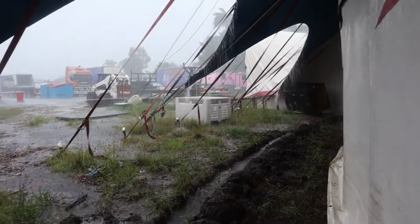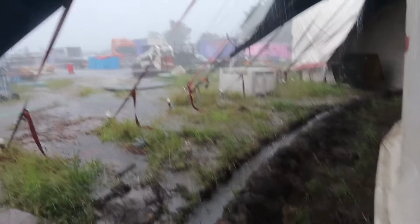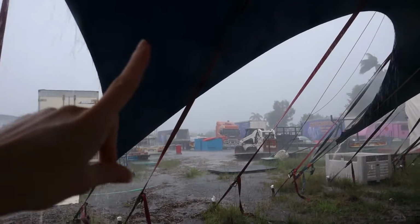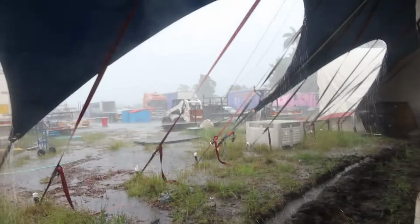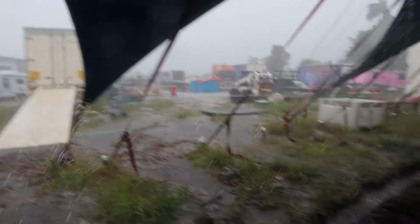I want to venture outside, but this is going to be heavy. So this is the edges of the tent. Now these things are called scallops. I learned that while I was here, and everything is just pouring off them. Oh man, my camera's going to get a bit wet here. The water just comes off in torrents.